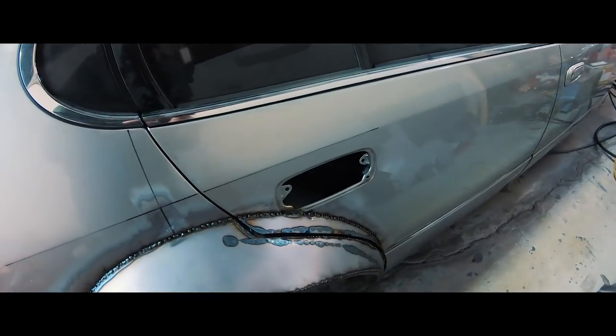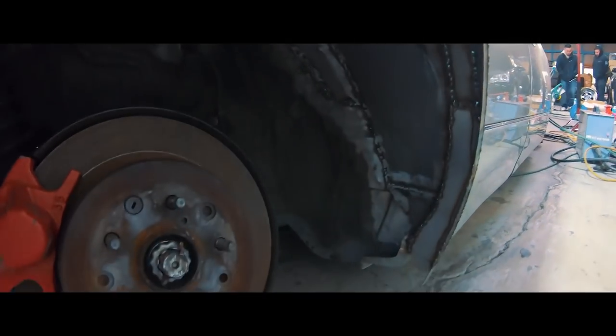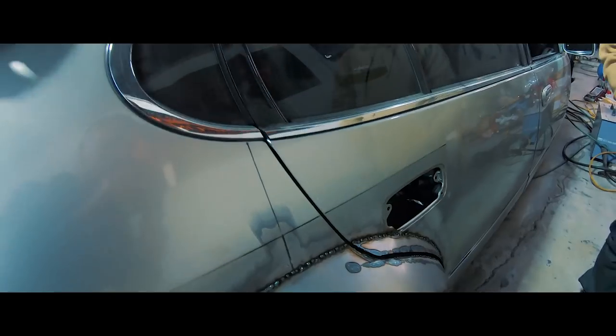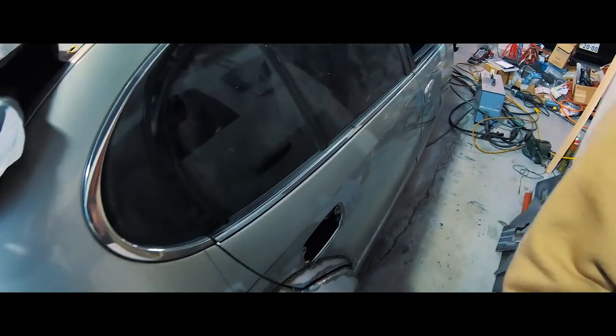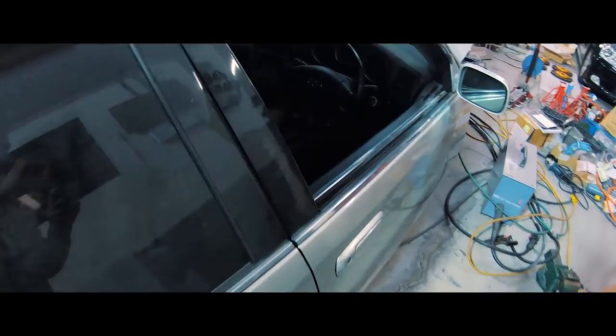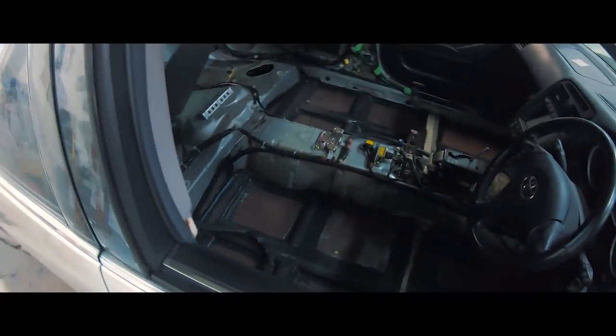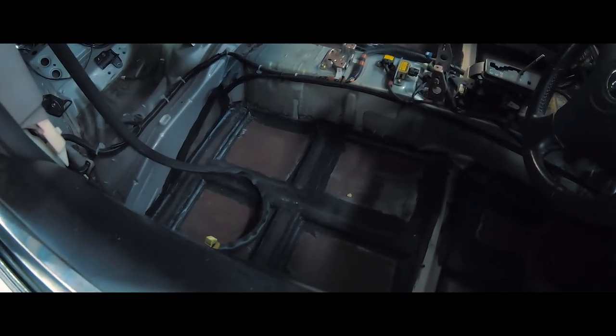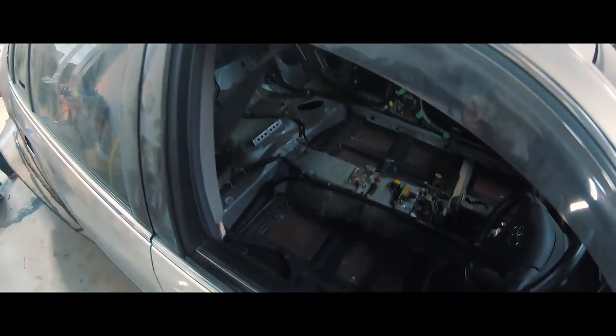This is ridiculous. Holy shit. Look how wide that is. When are we gonna see the floor? That's good. So the floor's also been raised, right? The floor has also been cut and raised, for maximum low.